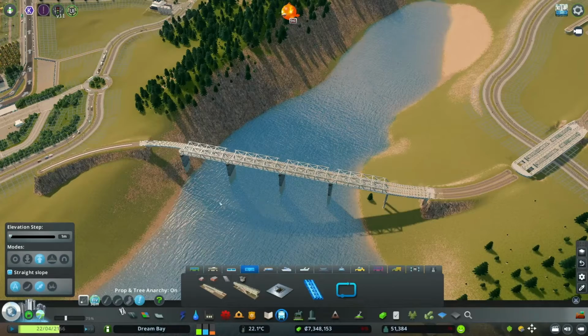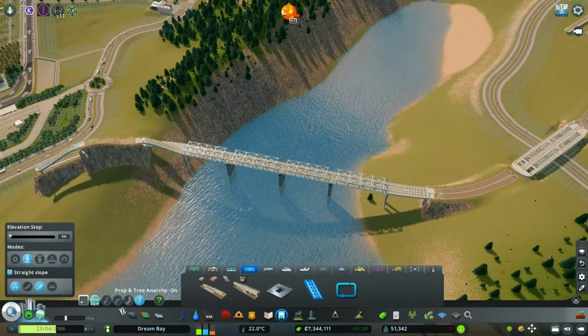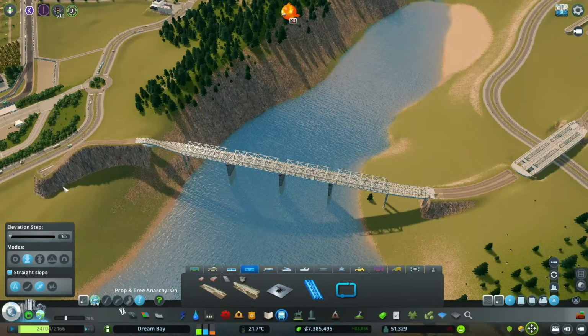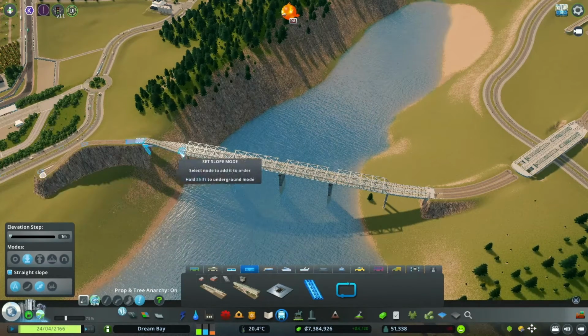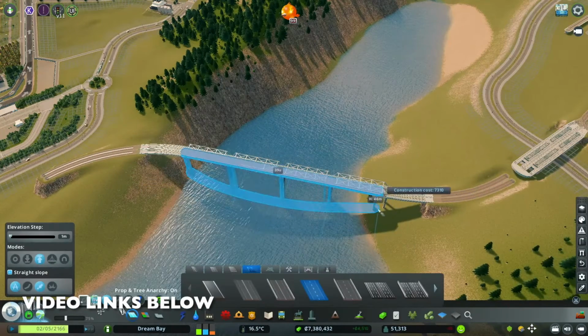There's a lot that went into this build. He has train lines, metro bridges, highways going over the metro bridge. Go check out the video. It's fabulous and outstanding as always.